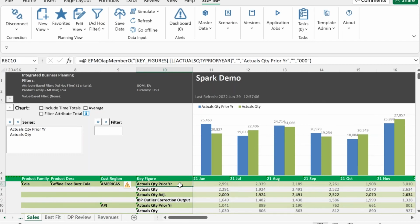This first key figure says actuals quantity prior year. So I'm actually pulling in my sales from the year before June 21st. So this is actually representing my sales from June of 2020. And it's just a nice way to stack information on top of one another so that you can do that analysis all in one screen. You don't have to open this up to show 50 different columns to actually get to the number you're looking for. And this can be done with various calculations and key figures. So I recently had a client who had actuals quantity prior year, and then they also wanted actuals prior year two LY on top of that so that they could see in just 3 cells on top of one another, their sales history being pulled in and refreshed.